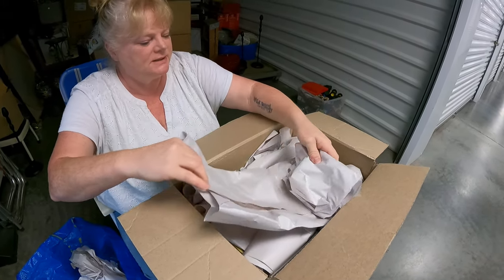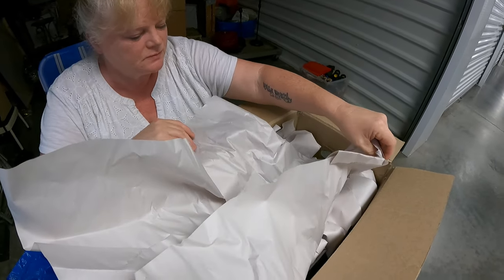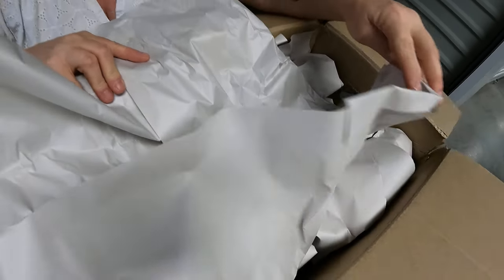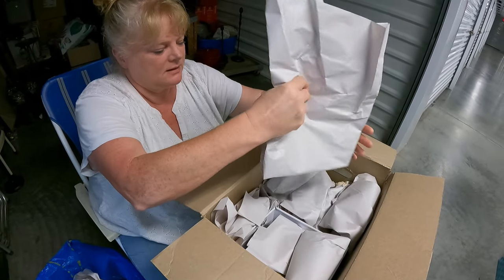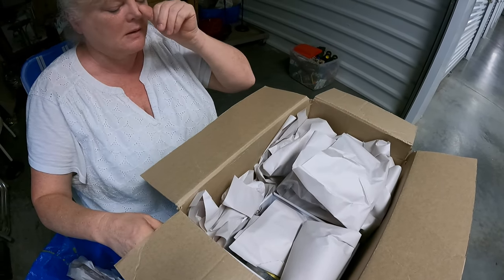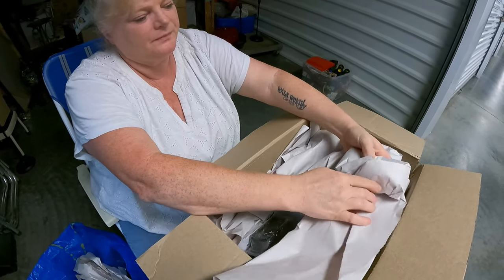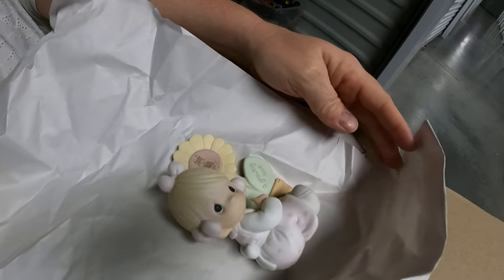Oh, this is Precious Moments. Oh, jeepers. It's a whole wedding set. Oh, little bitty Precious Moments. Yeah. So is this whole box Precious Moments? Yeah. All right, well, we don't need to unwrap all the Precious Moments. I know she said there are some good ones. Most Precious Moments aren't worth anything, but she did find, what, the Nativity? Yeah. And I wrestled that before.